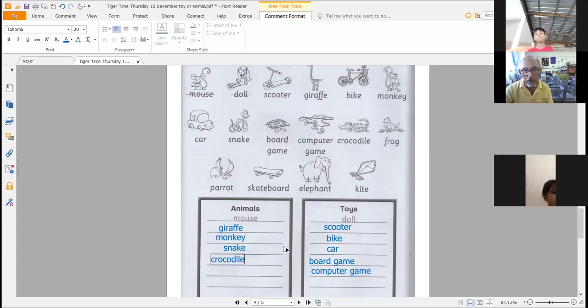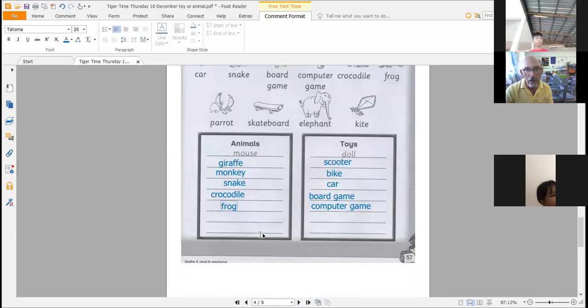Crocodile. And frog. Is frog an animal or a toy? Frog is an animal. The next one, parrot. Is that a toy or an animal? Parrot is an animal. Parrot. And skateboard. Skateboard. Is that a toy or an animal? Skateboard is a toy.